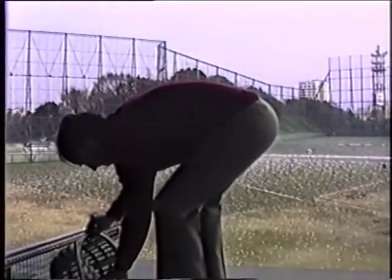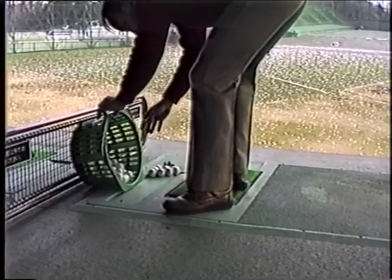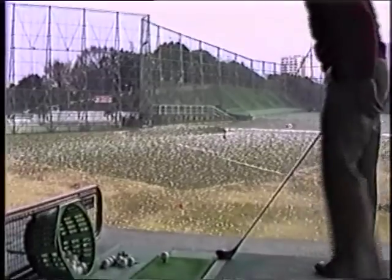You see all the balls out there? We want to sit out there. Dad's just getting some more balls right here. Here goes Mr. Major for another big hit.